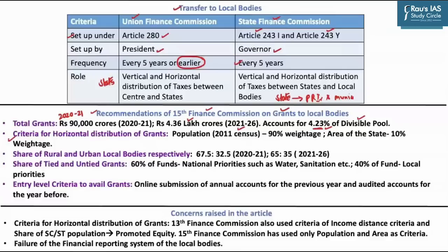The 15th Finance Commission has basically used two criteria for the distribution of grants to local bodies in different states. This is based upon the population of 2011 census and the area of a state. So whichever state has higher population, whichever state has a higher area, the local bodies in such states would get higher grants from the central government.